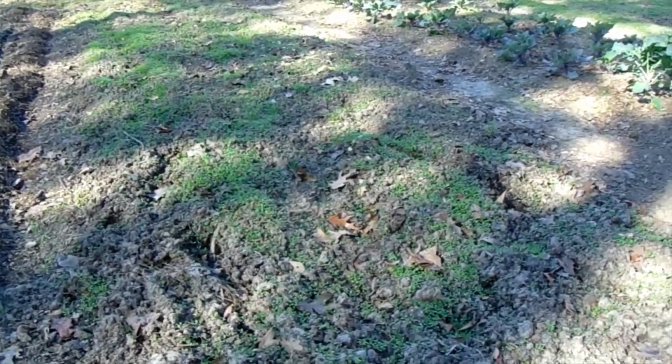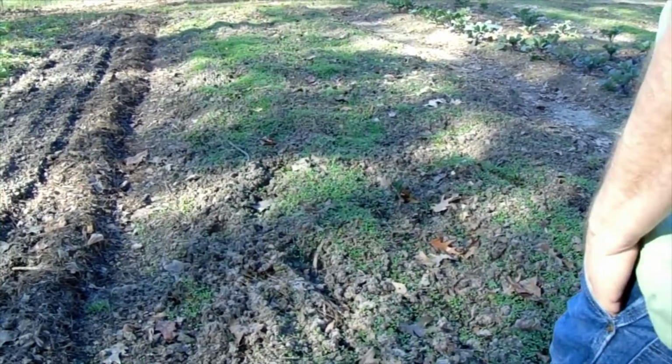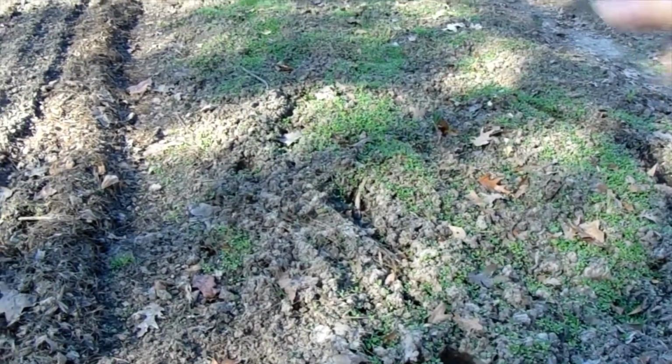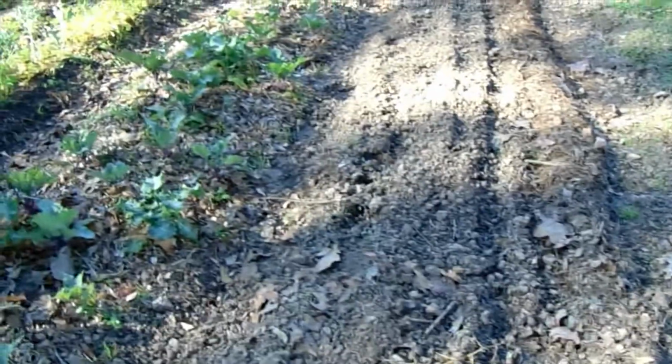It melted quick. So we have another cover crop here, and this bed had a lot of zucchini and stuff. This bed, I've got an issue with water on this side. You can see the footprints. So I'm going to have to turn it and burn it a few more times to get it ready. So right now we're just letting the cover crop do its thing.